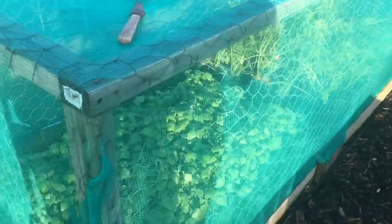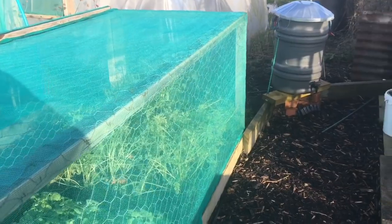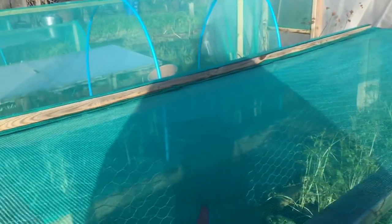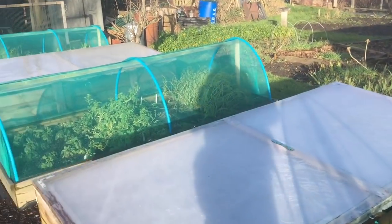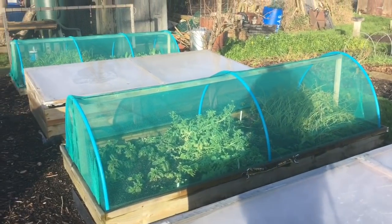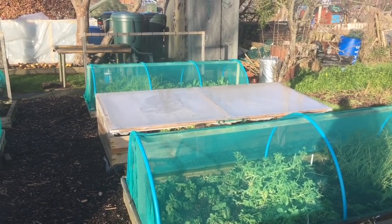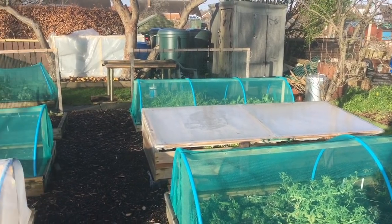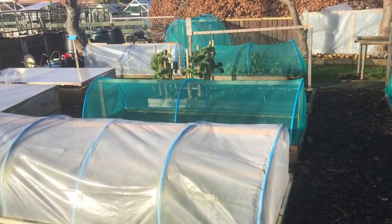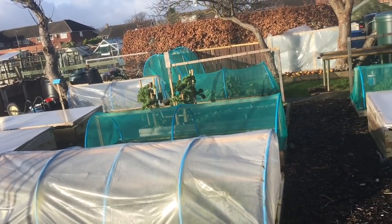What else worked? So the winter miner's lettuce has been fantastic. The carrots have been great. The leeks have been okay, but I planted those a little bit too early, so a few of them ran to seed. All the salads have been fantastic, although I did get some caterpillars on some of them, so I'll be putting some netting over them this year. And spinach was amazing. New Zealand spinach was the highlight of the year, absolutely fabulous.